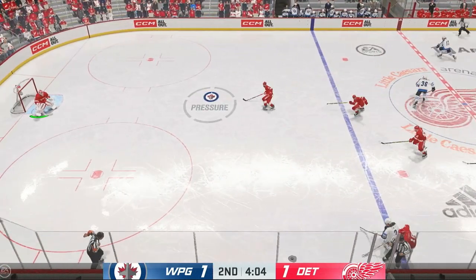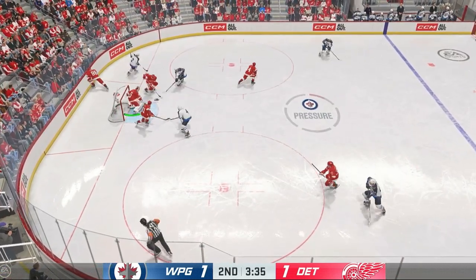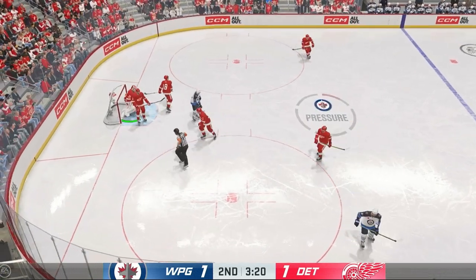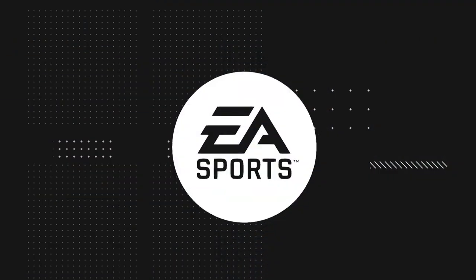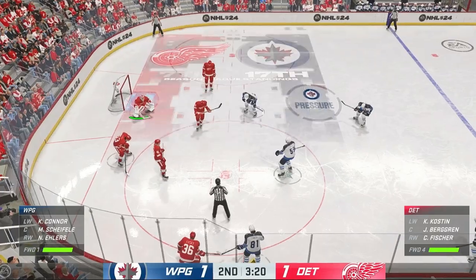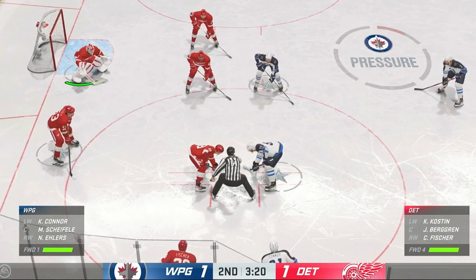And oh, right out of the box is DeMello. He runs into Kopp. Unable to come away with it. Out front he goes. And Hellebuyck gets his stick on it, is able to corral the puck, and he will hang on. Winnipeg, a successful penalty kill. Detroit had some pressure, but the Jets are able to keep this a 1-1 game.